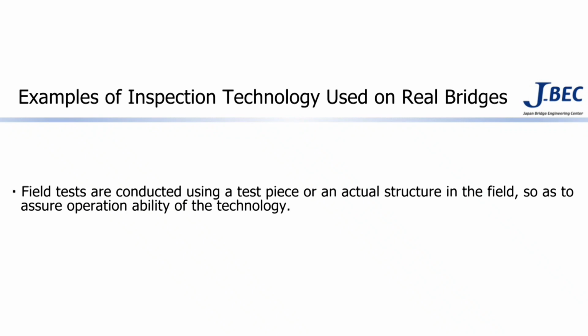Examples of inspection technology used on real bridges. Field tests are conducted using a test piece or an actual structure in the field, so as to assure operationability of the technology.